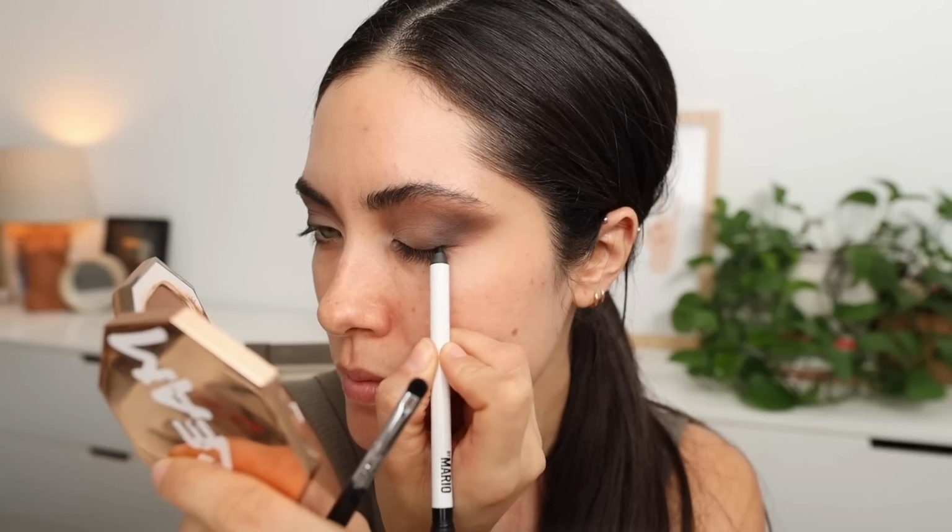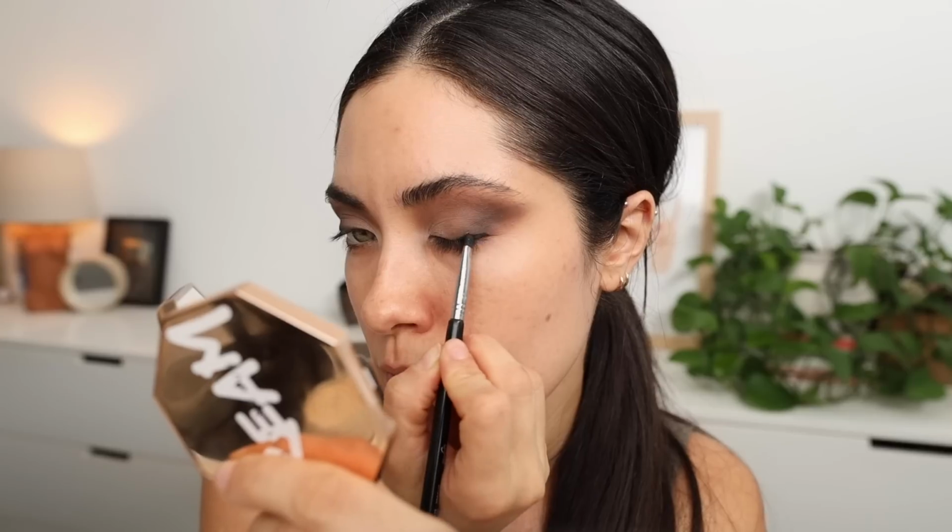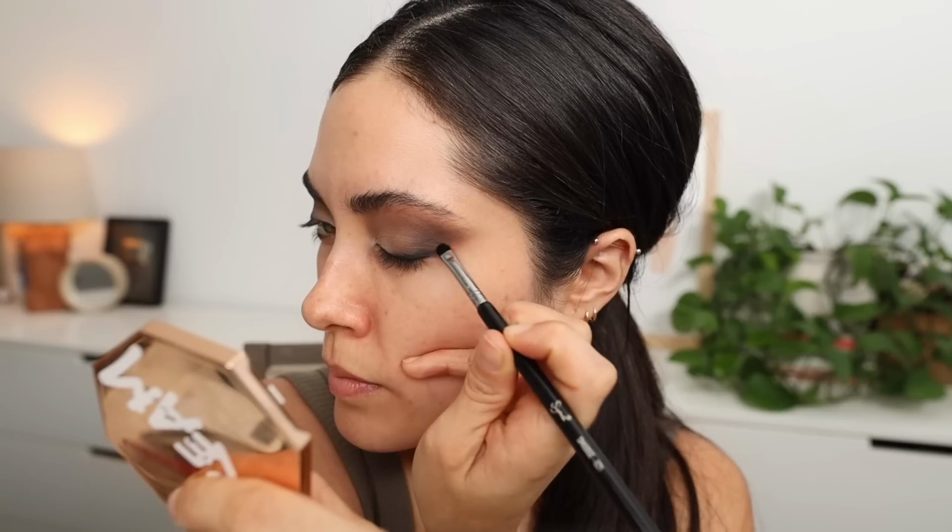I'm using the Mario Master Pigment Pro Pencil Super Black. I really liked it. Did I say that weird? Super black. I really liked it when I used it in the try on video. If you guys haven't checked that out, I'll link it right here for all of you. I'm going to get a little smudge brush ready so that I can apply it and smudge before it sets.